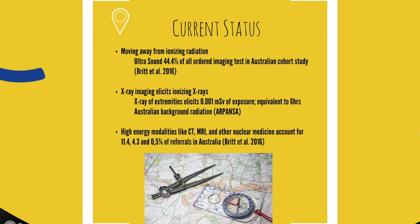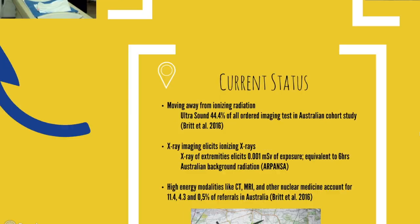Closely behind ultrasound are X-rays, which utilize ionizing radiation, albeit X-rays do not elicit high doses of radiation, with the Australian Radiation Protection and Nuclear Safety Agency, or ARPANSA, describing a negligible risk of cancer development in X-rays of extremities, with an equivalent of 6 hours of background radiation. All other imaging modalities, which have a higher exposure, make up less than 20% of imaging referrals in Australia.